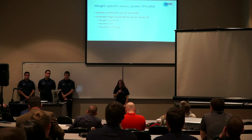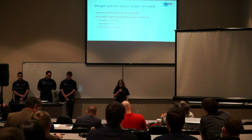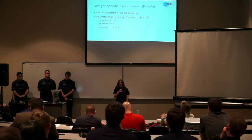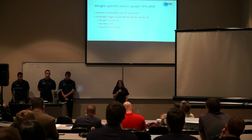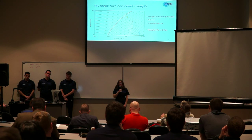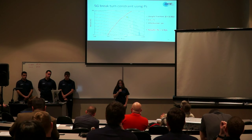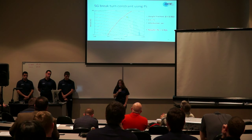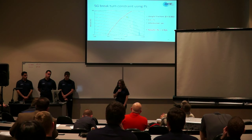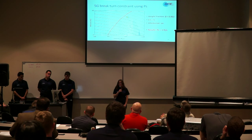They illustrate a flight envelope for the inputs of the weight fraction, the number of Gs, and whether the afterburner is on or off during that leg of the mission. Since the design point was close to the 5G brake turn constraint line, we were concerned about being able to sustain the 5G brake turn, so we developed a Ps plot.